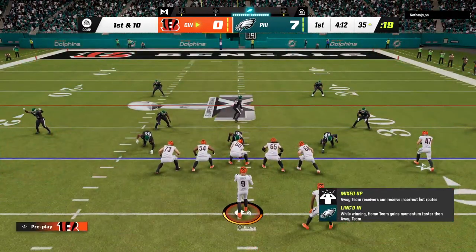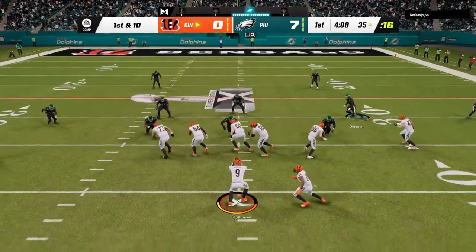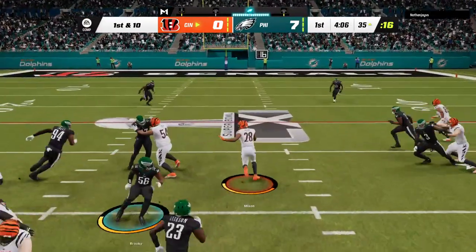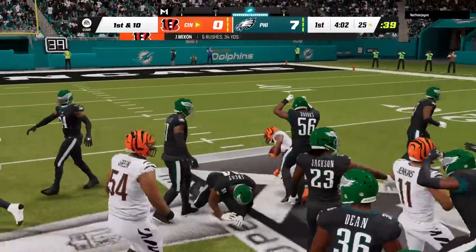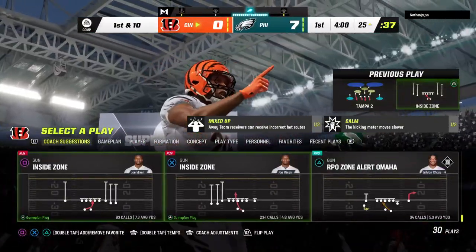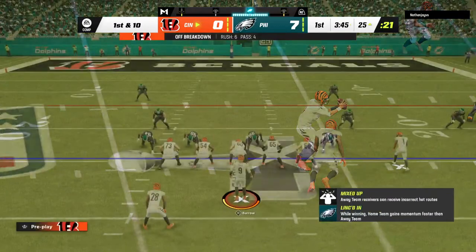Ball up to the 35 now as they come up on first and 10. Again, it's Mixon. And maybe a little over-pursuit there as he's able to take this down to the 25-yard line. 10 more there and another first down. Here we go, here we go.